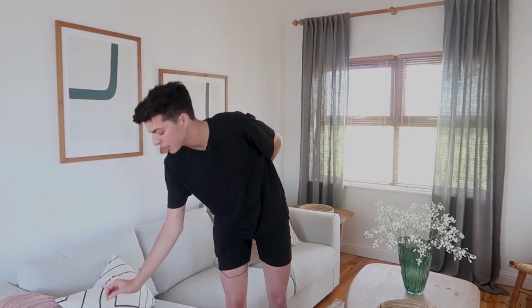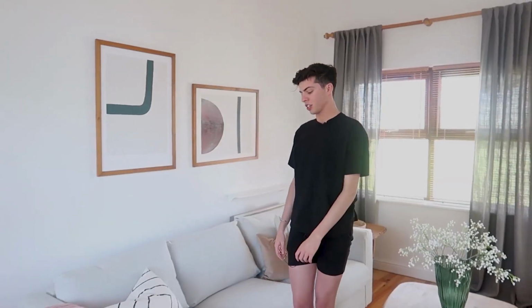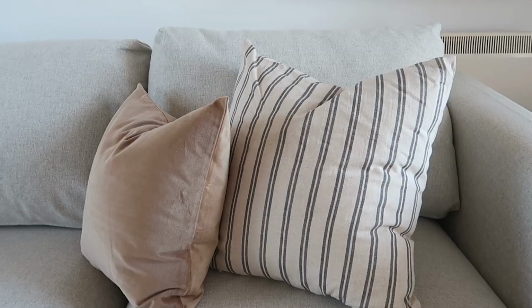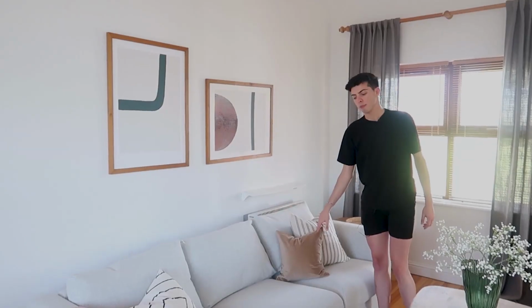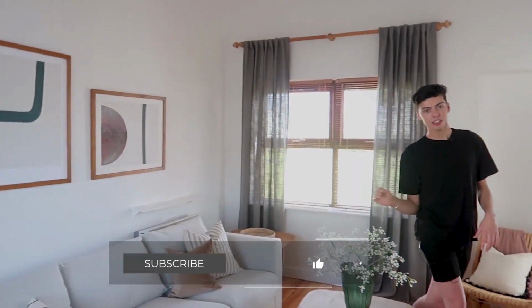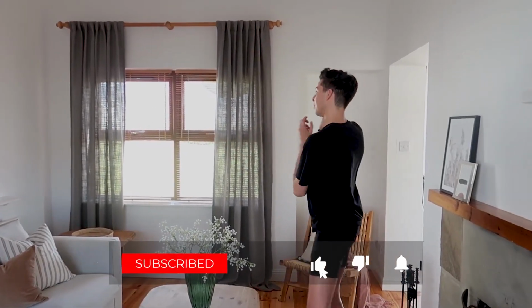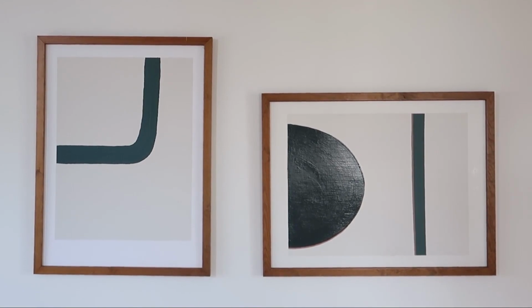And if you look real closely, it has almost like a grey kind of speck going through, which is really nice. And we just accessorize it with some pillows, just keeping it neutral again with stripes and some browns and pinks, just soft colors. And if you've seen my hauls, you'd have seen all this already. But what you wouldn't have seen is these beautiful art prints that I actually painted myself.